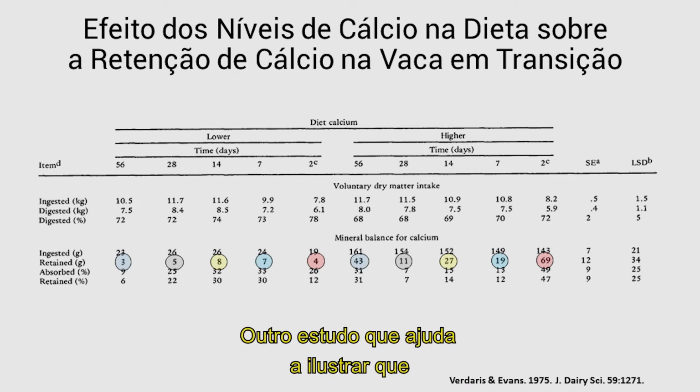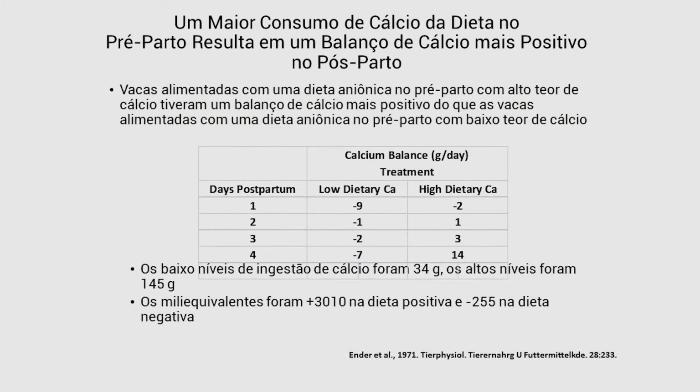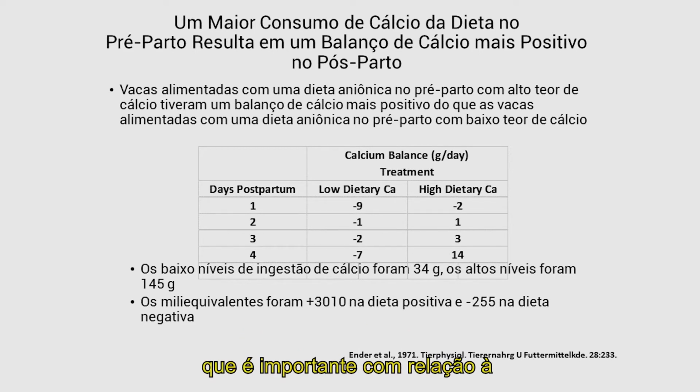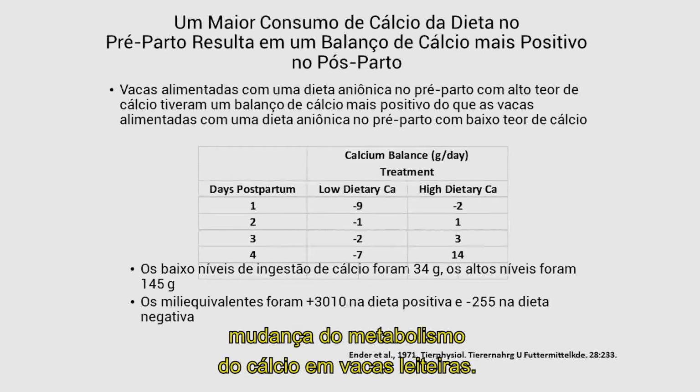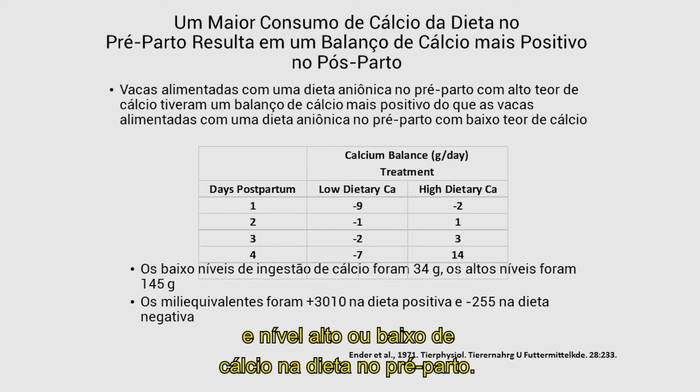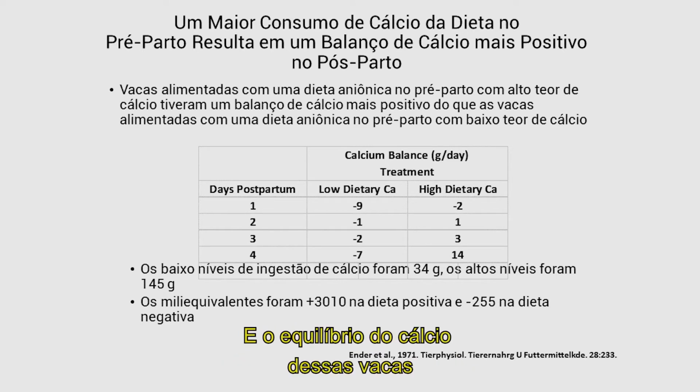Another study to help illustrate the point that it is the effect of level of dietary DCAD and calcium that is important with regards to altering calcium metabolism in a dairy cow. In this study, cows were fed either a positive or negative DCAD diet and either a low or high dietary level of prepartum calcium. And they followed the calcium balance of these cows through day 4 of lactation.